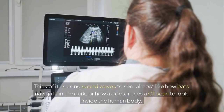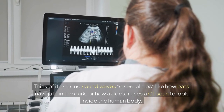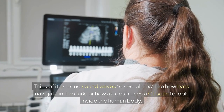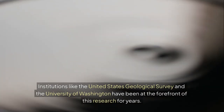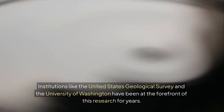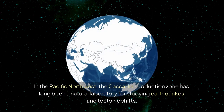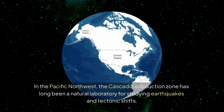Think of it as using sound waves to see, almost like how bats navigate in the dark, or how a doctor uses a CT scan to look inside the human body. Institutions like the United States Geological Survey and the University of Washington have been at the forefront of this research for years. In the Pacific Northwest, the Cascadia subduction zone has long been a natural laboratory for studying earthquakes and tectonic shifts.